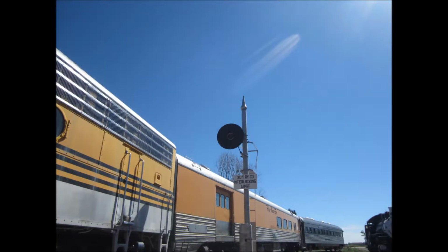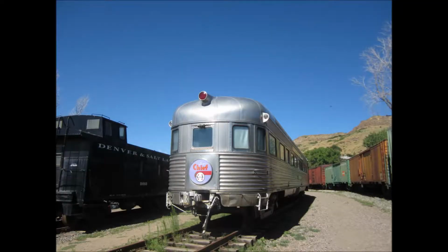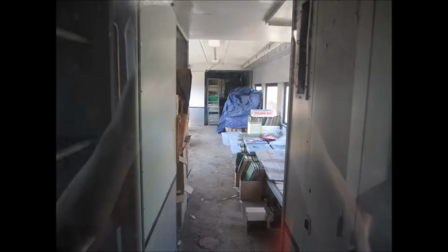Right behind the F9s was Rio Grande combine number 1230, which was used on the Winter Park Ski Train. The car behind that was the Santa Fe Super Chief observation car, the Navajo. It was built in 1937 and retired in 1958 to be preserved. It was purchased by the Intermountain NRHS and moved here in 1972. In its heyday, it boasted three standard sleeping compartments, one double bedroom, and seating for 14. Now it stores pamphlets, maps, papers, and books.